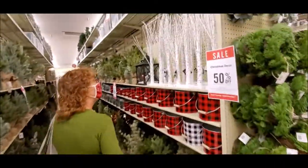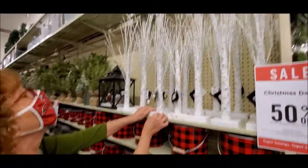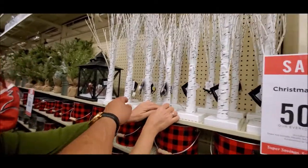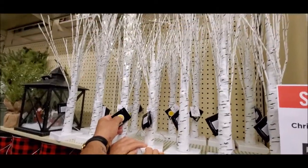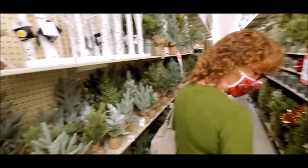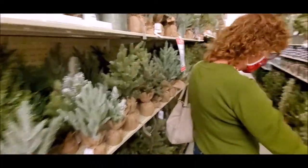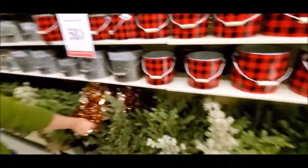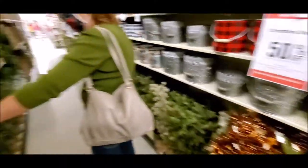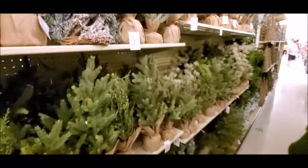More trees. Oh, and this one lights up. And there's a battery. Yeah, you gotta hit the button. Oh, there you go. And then you just bring them out the way you want it to look. Oh, cool. Those are awesome. Oh, it's a garland. I like those with the little pine cones.